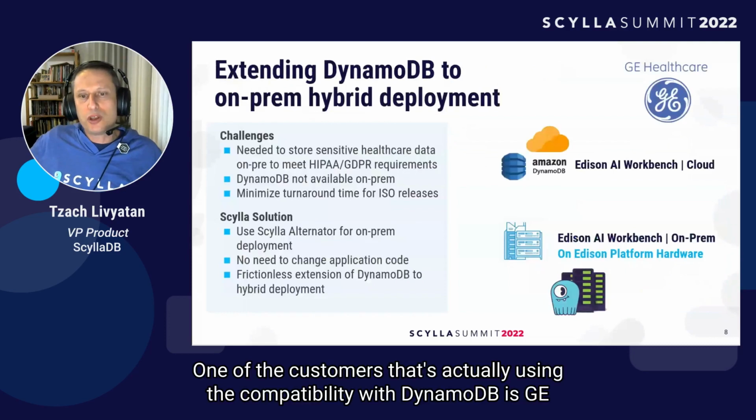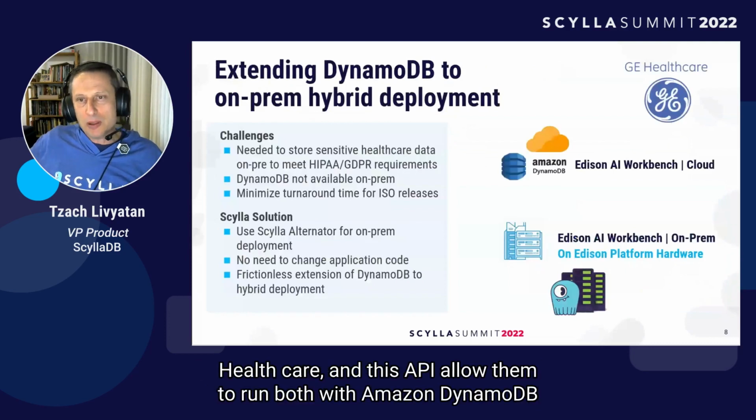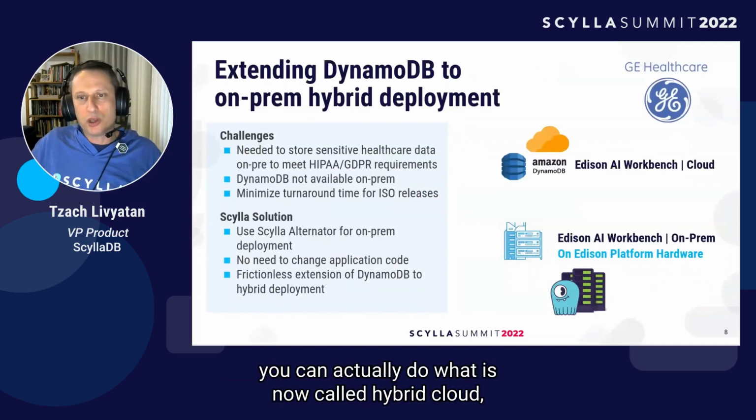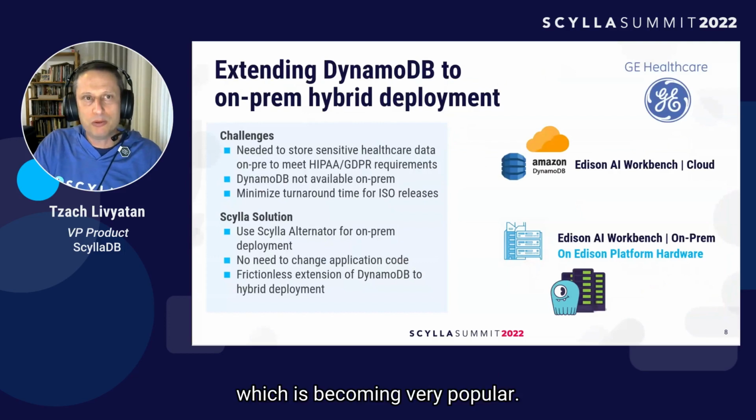One of the customers that's actually using the compatibility with DynamoDB is GE Healthcare. And this API allows them to run both with Amazon DynamoDB and on-prem with Scylla. So with Scylla and AWS, you can actually do what is now called hybrid cloud, which is becoming very popular.